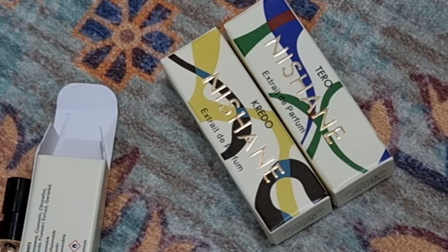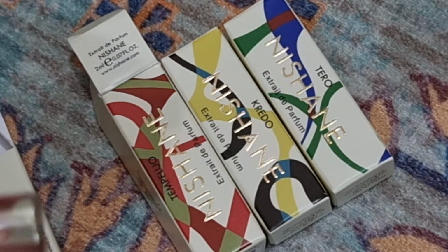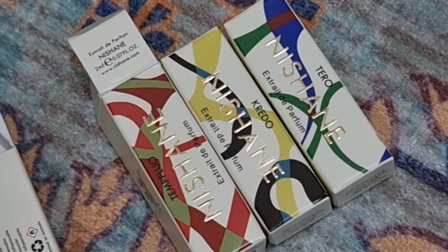Is it Temp Fly? I don't know. So let me tell you the notes here. The top note is mandarin orange, saffron and bergamot. Middle note, it has the orange blossom, jasmine sambac, praline, cashmere, rose, cedar and vanilla. I can tell you it will be a very vanilla based perfume.